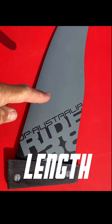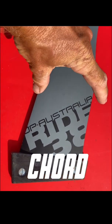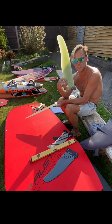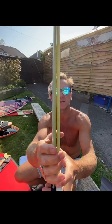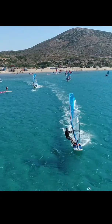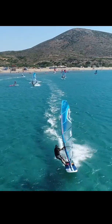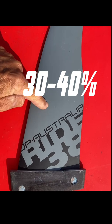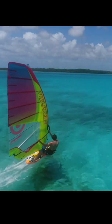A fin is measured in length, chord, which is this distance, and thickness, or width, which is thickness in this dimension. A fin's chord and thickness are always related. This fin, which has a wider chord, will also have a greater thickness. The widest point on any wing, whether you're a koi carp or a jet fighter, is somewhere around 30 to 40% back. The same on your windsurfing sail.